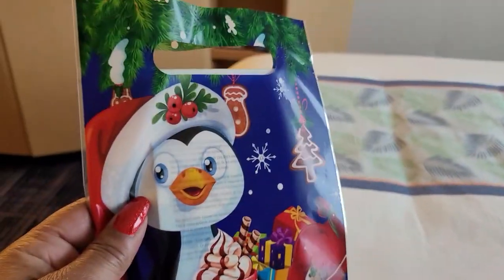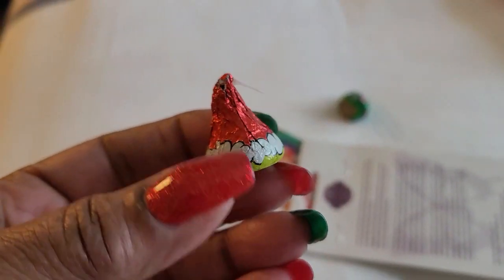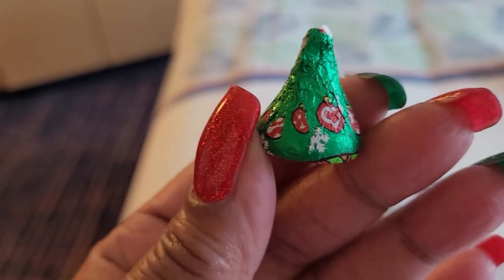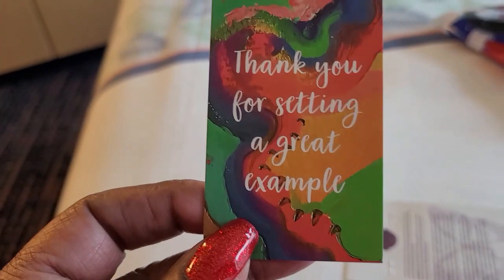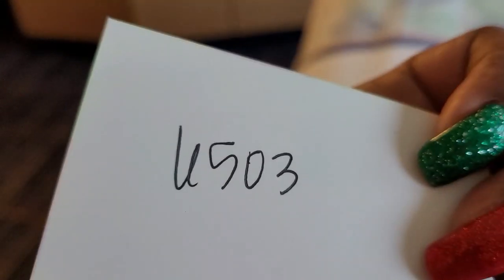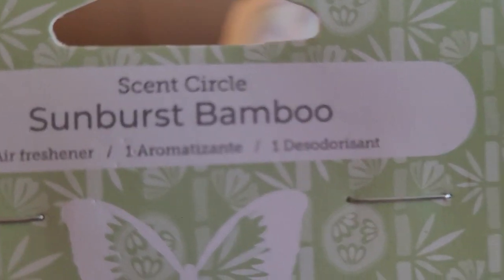Let's see what's inside. Did they tape it up? They taped it up. A couple of chocolate kisses. Oh, is this the Grinch? And this is... I can't tell. A nice little card. Thank you for setting a great example. And this is the room number. That was sweet. And let's see. Ta-ta-da-ta! Oh, wow. An air freshener.